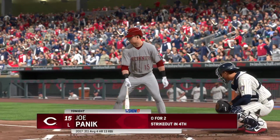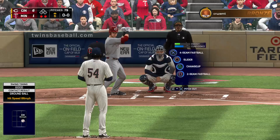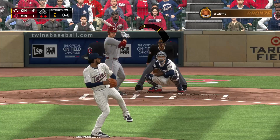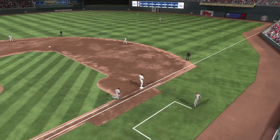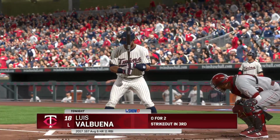Here's Joe Panik. No hits in 2 trips to the plate for him in the ball game. This should end the inning as it's sent out to second. Polanco gloves it. Throw on to Mauer will be in time, and that retires the side. Ready for another shot now.